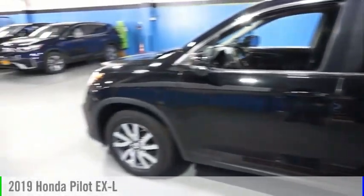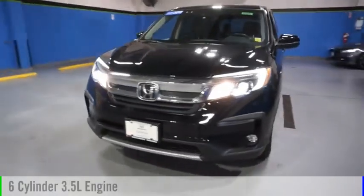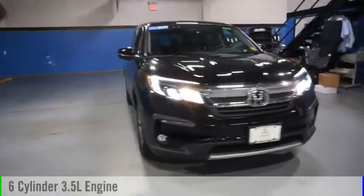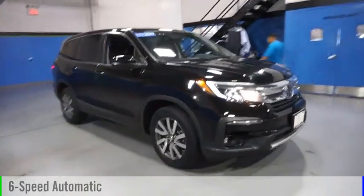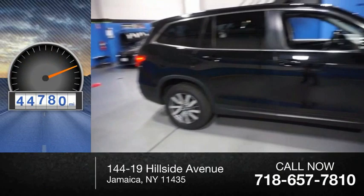Make a great choice today with the 2019 Pilot. This vehicle is powered by an all-wheel drive, 6-cylinder, 3.5-liter engine and comes with a 6-speed automatic transmission. This vehicle has less than 45,000 miles.